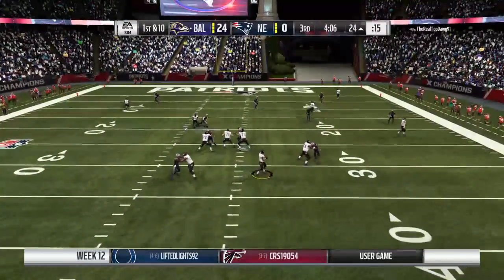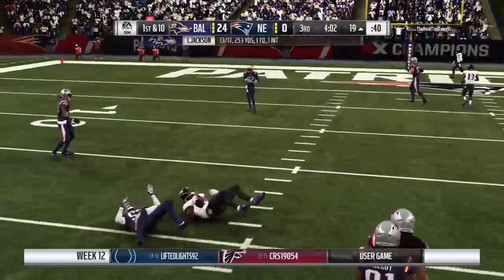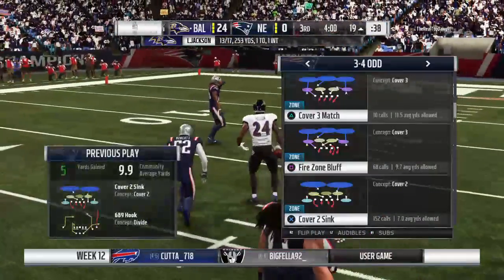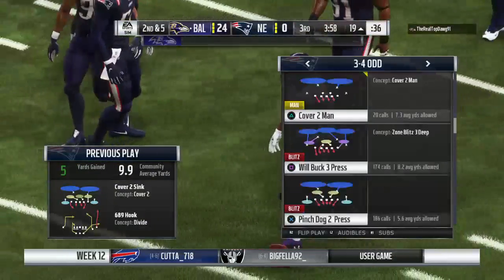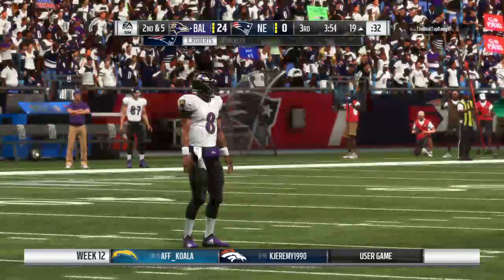Jackson on first down. Throwing for his running back, and he's got him, complete. And he'll be brought down inside the 20 at the 19. It's a gain of 5 on the play, and it'll make it a second down.